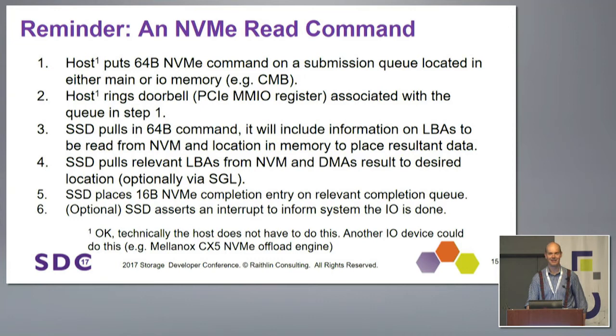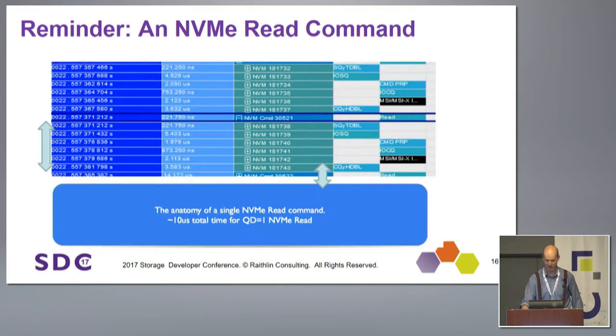We'll run through this a little. I was going to step through what an NVMe command looks like. I personally love doing that. I love putting the PCIe analyzer between the host and the drive and looking at what exactly happens. I'm a very sad gentleman. So that's a picture of an NVMe read command, but we'll get into it.